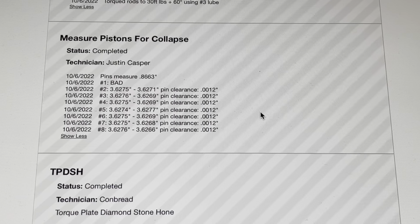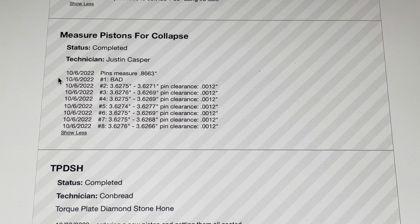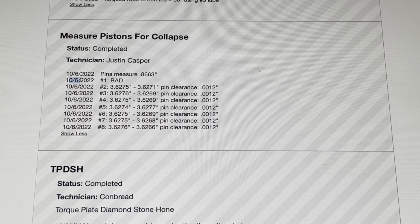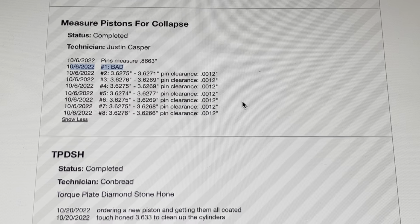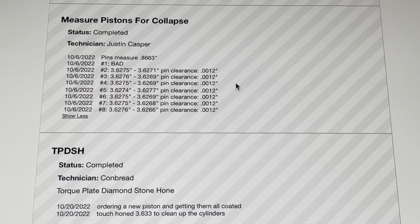So here's when it comes to the pistons. As you can see right here, this is our trouble one, and I have known about this since the 6th. So the 6th of this month, right after that, I noticed that I had a note on number 1 that it was bad. So I was worried about that because the pistons were not cheap. I do have custom Diamond pistons, also done through L&M Race Engines. So I definitely didn't want to have to just replace a bunch of stuff.